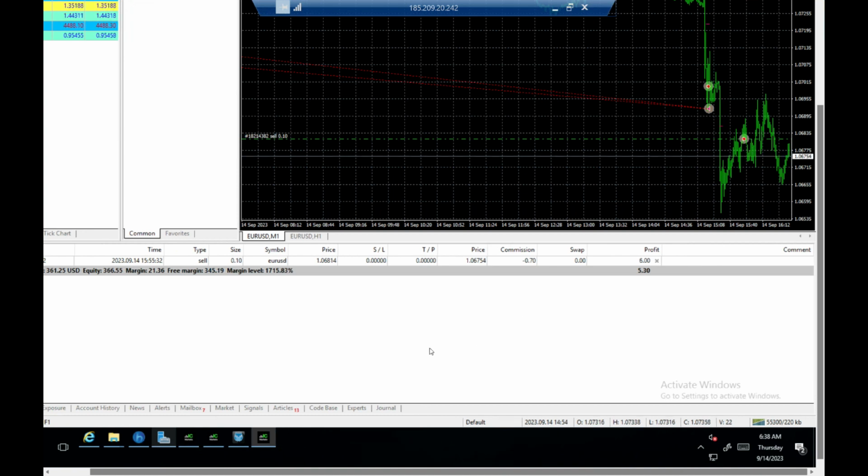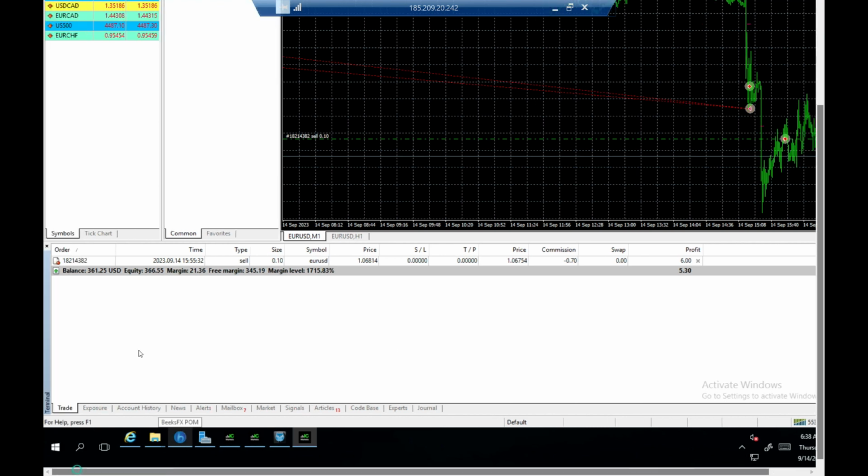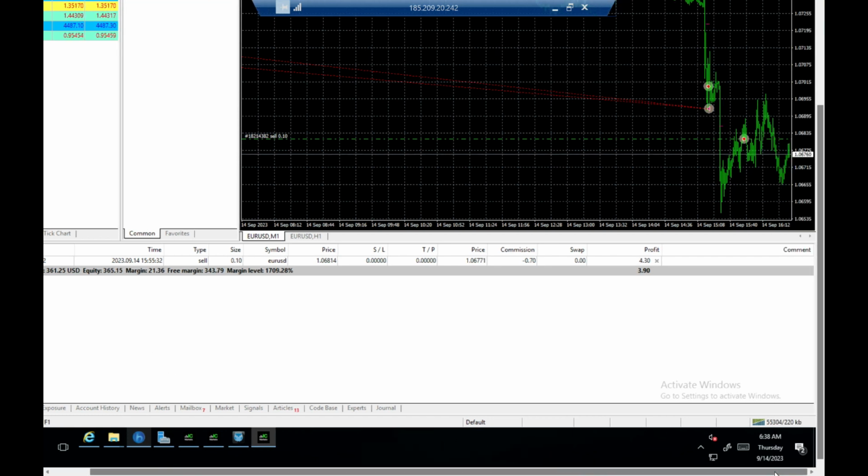But the idea is, yes, I'm just going to take out money every Friday and see how much money we could take before the account blows up. It's a strategy that I have seen other traders do: run high risk grid martingale systems, keep taking out the profit, and see what happens. So yeah, just want to show you this.